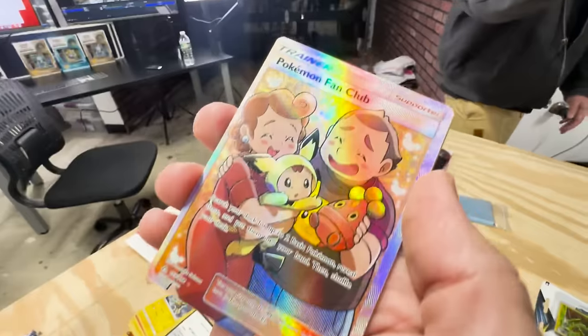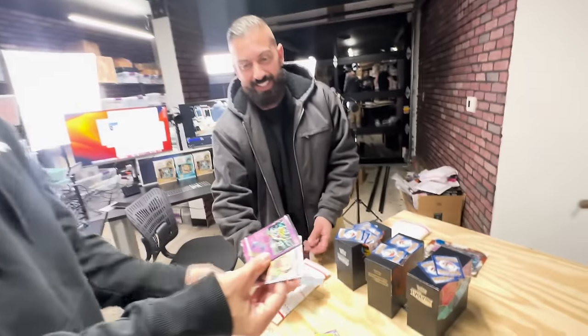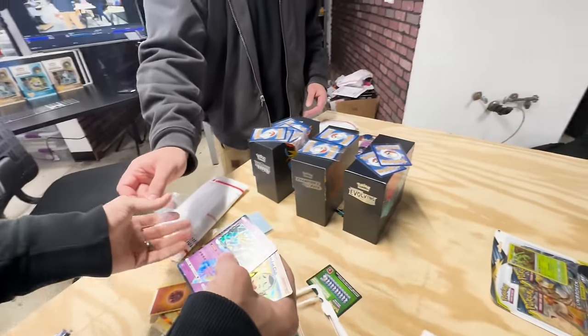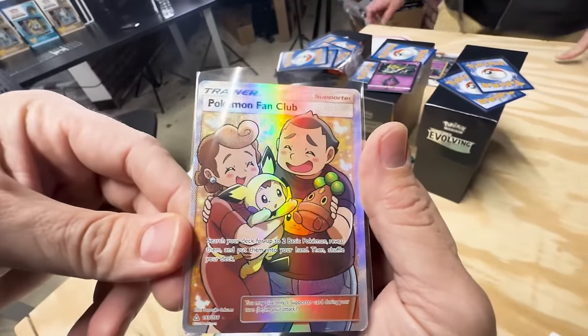No, it's not. It's Pokemon Fan Club. $2. Oh, it's hits, though. No, you're good, dude. Yeah, bro, that hits. Don't count, bro. The Diamond thing don't count. It's gotta count. The Prism card? It's probably worth $1. But $2, but it's not an ultra rare though. I can't believe I pulled a Full Art. That's pretty solid, bro. Who's that? Pokemon Fan Club.